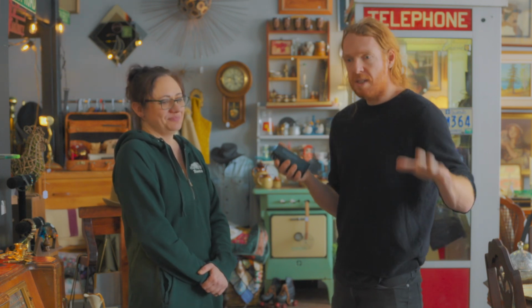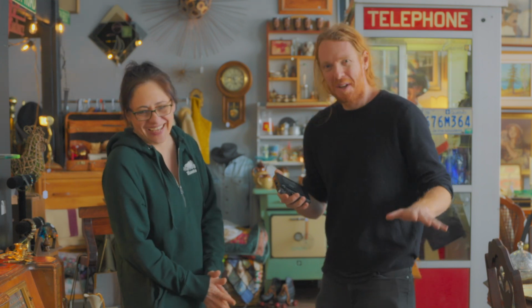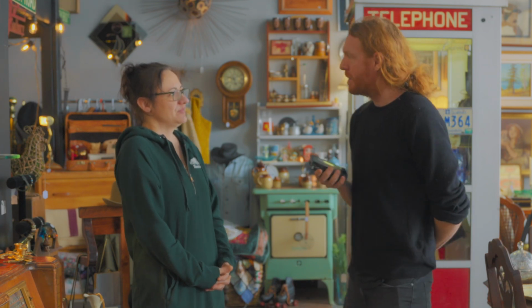And this location we're actually scouting right now, if you didn't know. This is a potential contender on our list of locations to film it.